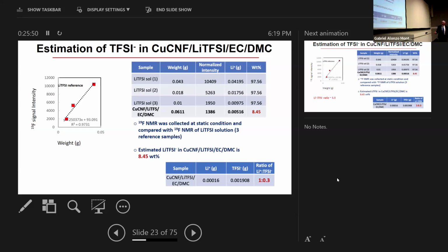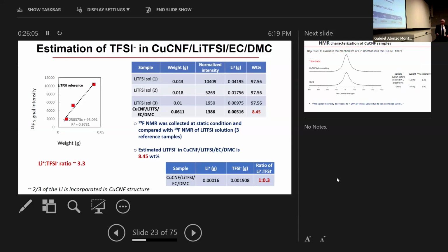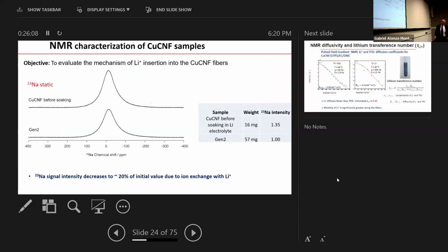So we find actually that the lithium is almost 3 to 1, a little more than 3 to 1 compared to the TFSI, which means that 2/3 of the lithium got in there by ion exchange with sodium. Okay, so how do we prove that? Well, by looking at sodium and more.